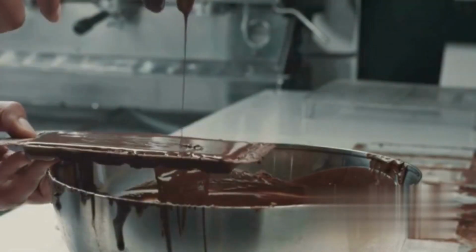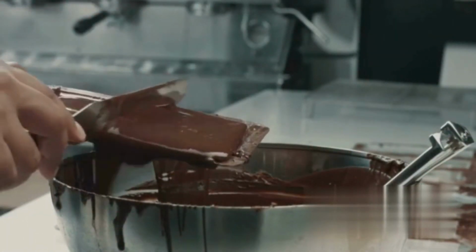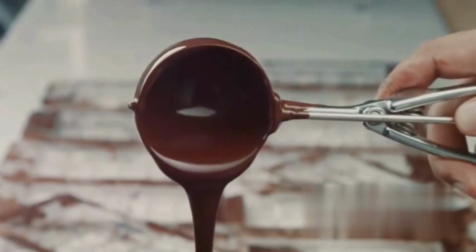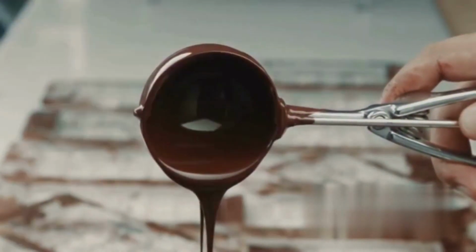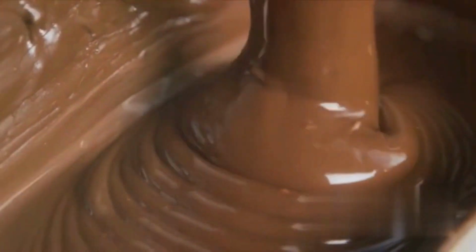But we're not done yet. The next step is refining, where the chocolate liquor is further ground to create a silky, smooth consistency. It's here that the magic truly happens, as the aroma and the flavor of chocolate become more pronounced, more robust, and more, well, chocolatey. With our chocolate liquor ready, it's time to add a bit of sweetness. But that's a story for the next scene. Stay tuned. What's chocolate without a little sugar and a dash of unique flavors?